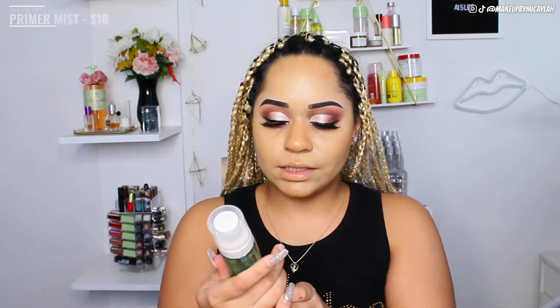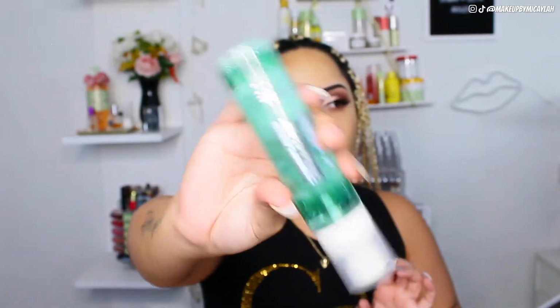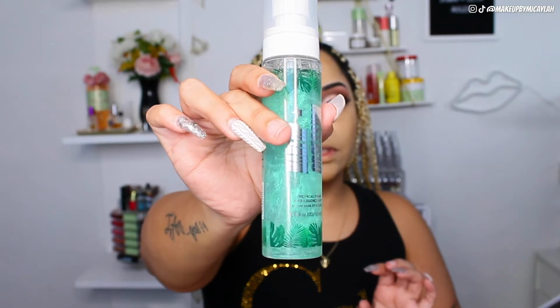So okay, now for concealer, I totally forgot to show you guys this. This is the Essence spray. This is from their Tropical Prime collection. Look how beautiful. We were supposed to use that before foundation, but I failed, of course. I knew I was going to forget it.